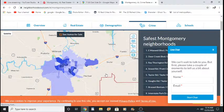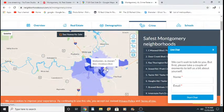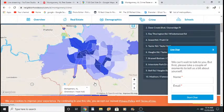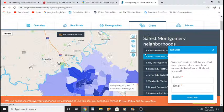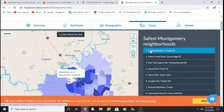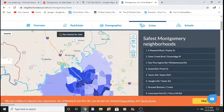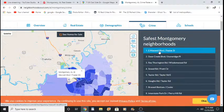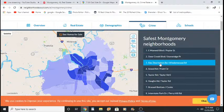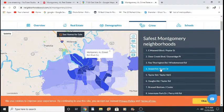I hate all these things. You get all these things pop up. Just let me look at what I'm trying to look at. Let's zoom in a little bit to Montgomery. So according to this, the best neighborhoods with the lowest crime are Maxwell, which is the military base. Of course, you're not gonna go break the law in the military base. Then you got Deer Creek, which is, I'm not sure where that is. Deer Creek. Oh, that Ray area. Okay, that's good. That's got low crime.